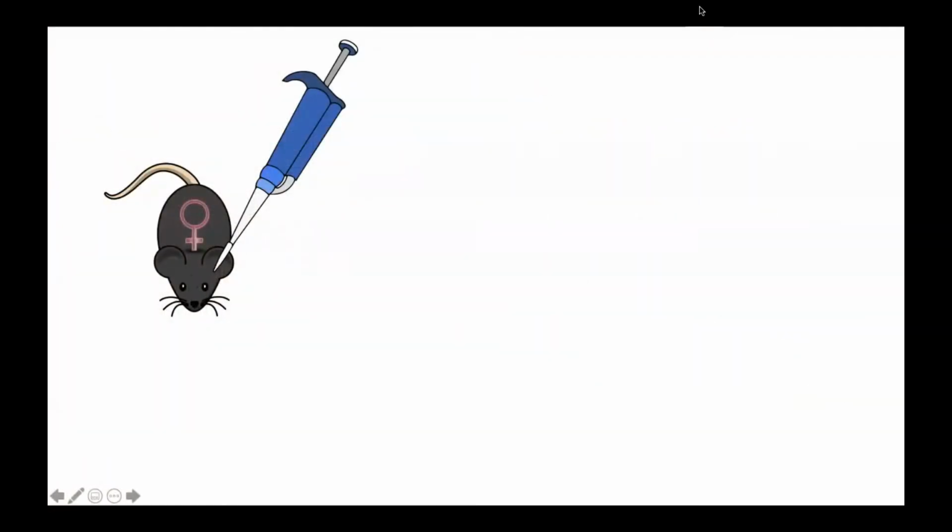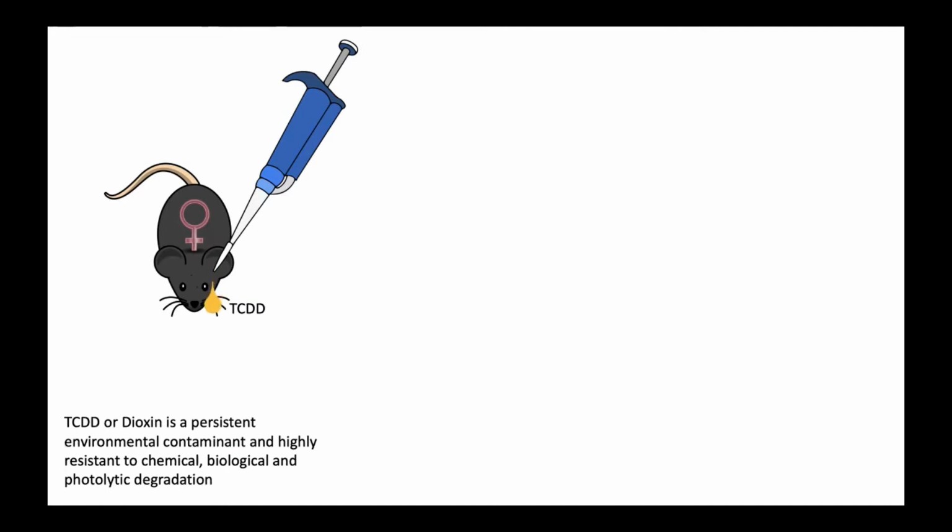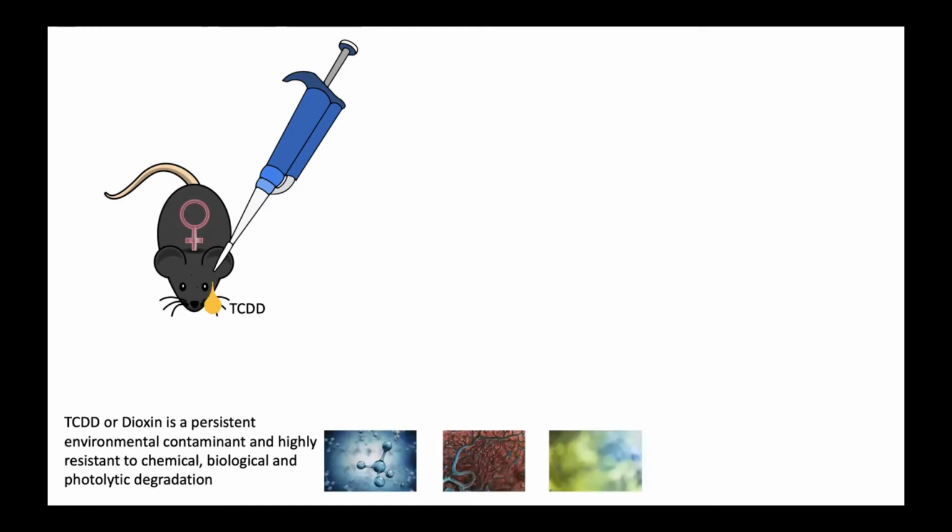Here we have Adam, a female mouse who is currently pregnant, and we will administer TCDD, also known as dioxin, to her at a non-lethal dose. Dioxin is a persistent environmental contaminant and highly resistant to chemical, biological, and photolytic degradation. It can also persist in subsoil levels up to a century.